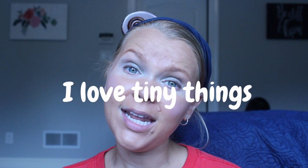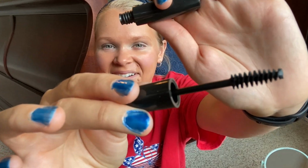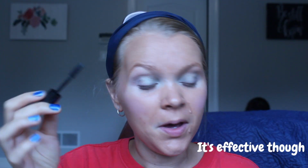Oh my goodness, this is so tiny. I love tiny things. It's so tiny. Oh yeah, the classic wand. Oh yeah. It's effective though. I actually like this. I think this is doing a good job. It's not clumping at all. I love mascara face. This is actually really good. I am very impressed with this mascara.